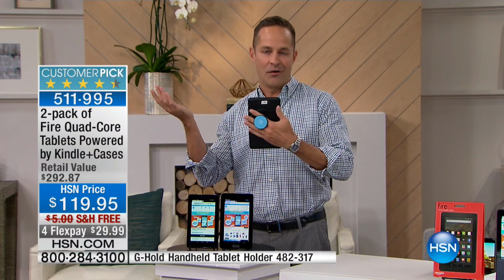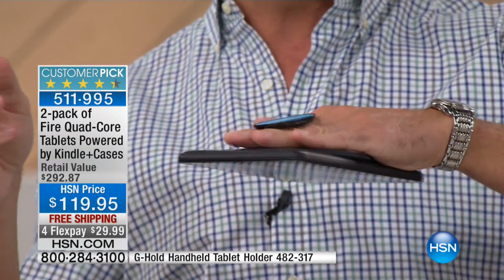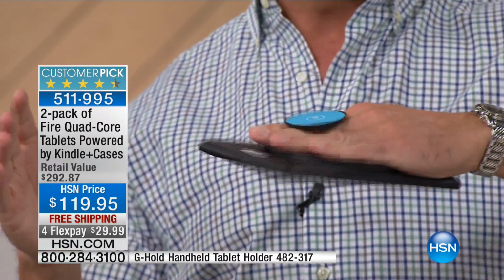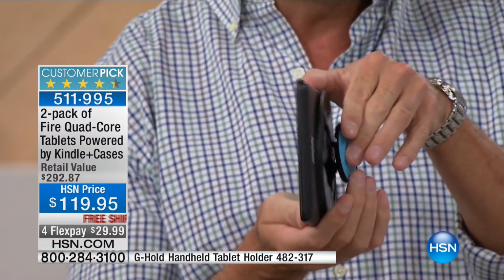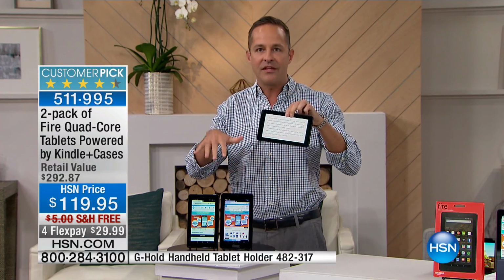One of the things we recommend, and it's at the bottom of your screen, this is the G-Hold, which makes it so much easier to hold your tablets when they're out of the case. Look, super duper suction there, and then you can fold it flat and then pop it in your case. Everybody loves that. I'm gonna set this down and show you the in-plane switching screen. What's an in-plane switching screen?